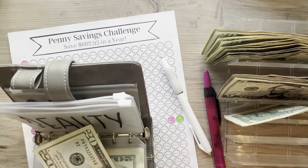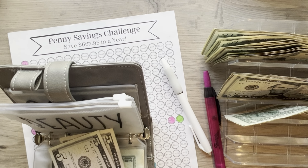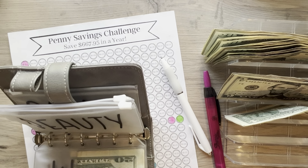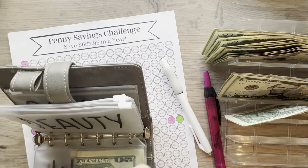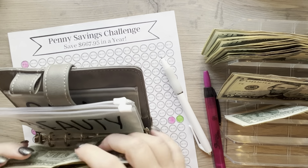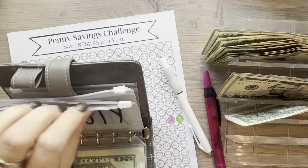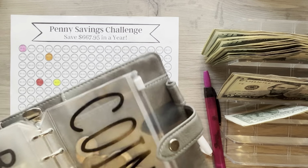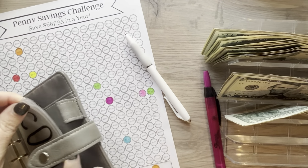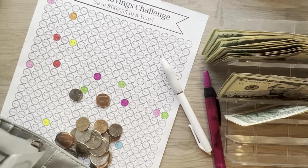Let's see, 20, 25 and 30. So it now has 51, 20, 40, 60, 65, 70, 75, 80, 85, 90, 91, 92, 93, 94, 95, 96. So 196. My envelope is getting a little stuffed here. All right, nothing goes back to the bank because I already did that. And then we have our coins. All right, I'm gonna close this up.